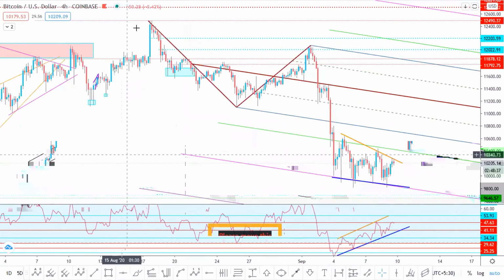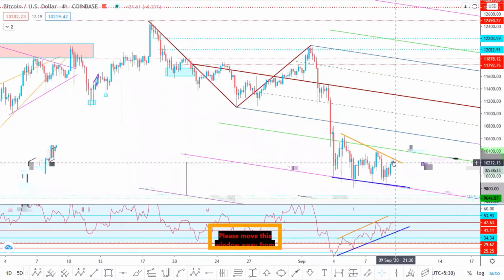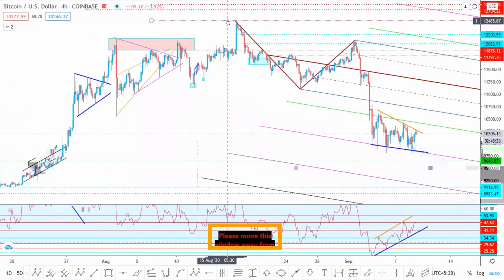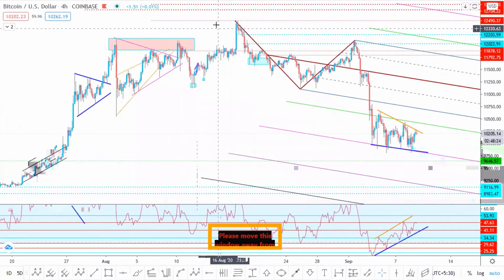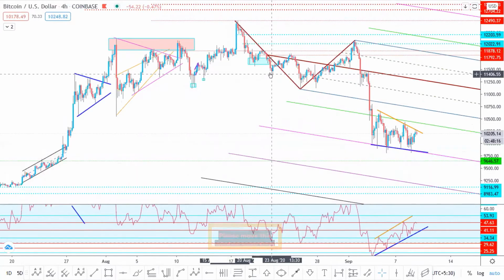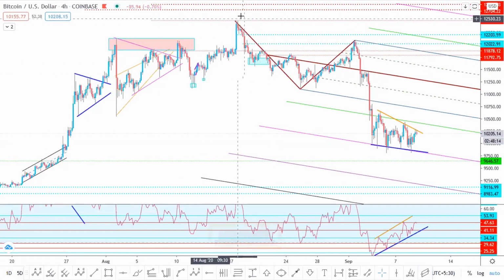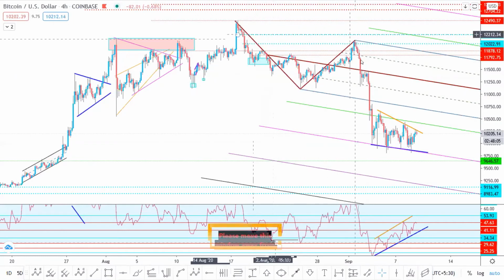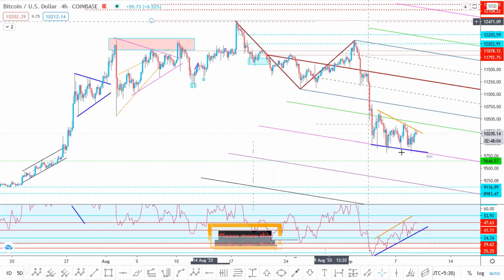So if you see here, it's a simple ABC that's in place. This is where 12,450 was my initial target, so this is where I closed my longs. I opened longs again somewhere around 11,400, this area. Wasn't sure if the move up was done or not, but I had this place where I wanted to get into longs. So this was more of a B wave. Now it's the C wave that's coming down, like an ABC correction.